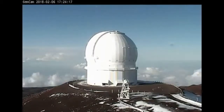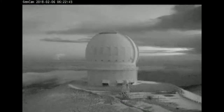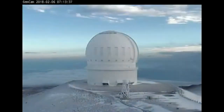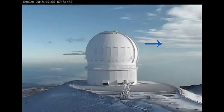Okay? Now I've slowed this video down to 30% so that you can see what I see, because I don't know what it is. Now if you notice, off to the right hand side, just above where the road begins to curve around the telescope, you'll notice there's an orb. A strange orb of some sort.